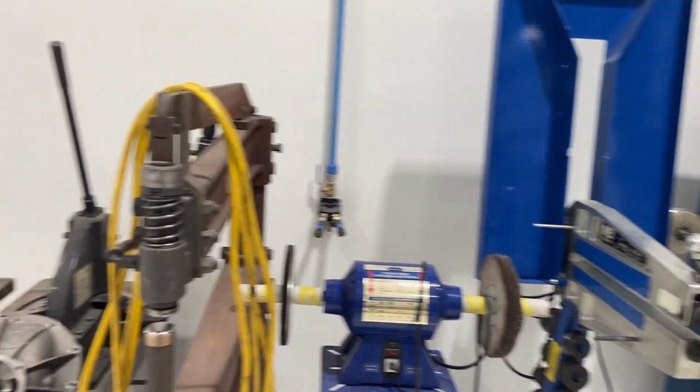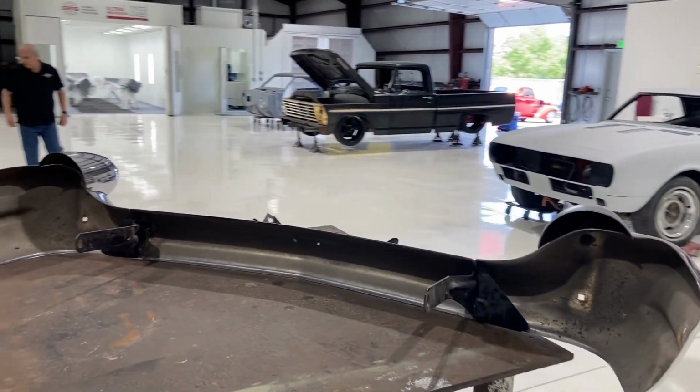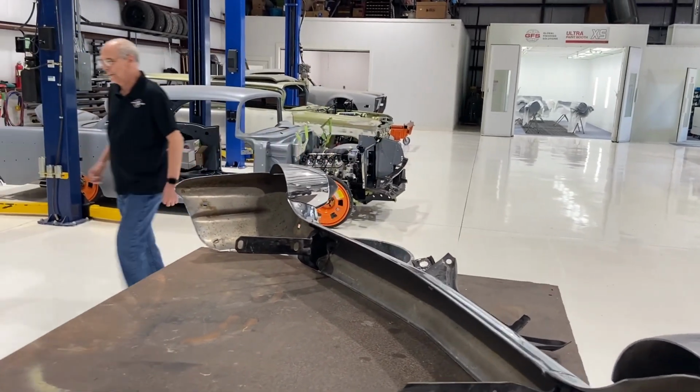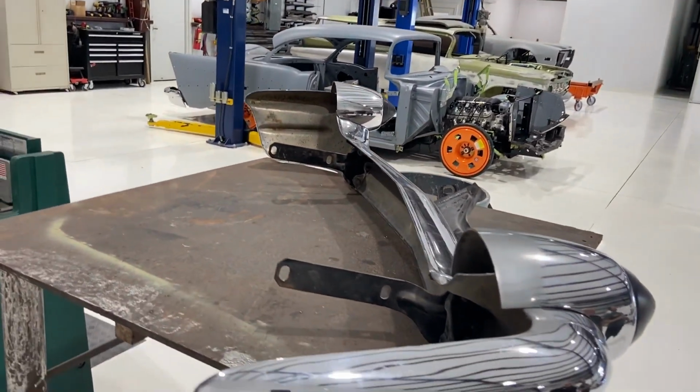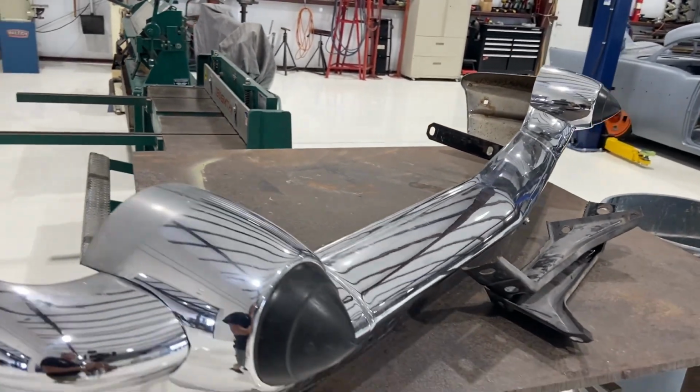So what are you doing here? Is this a 57 bumper? That is a 57 bumper. We've actually got 3 57s in here now. Kind of weird. What are you doing to it? That bumper is for this 57 Bel Air. It came to us from another shop, as do most of them. We're kind of known for finishing other people's projects.